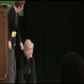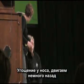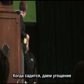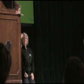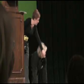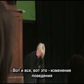Thank you. Lovely. I always wanted to do that. Put the treat on the end of her nose, move the treat up and back. The minute she sits, click and give the treat. Easy as that. Next time I repeat that, she'll do it far faster because she knows exactly what I want her to do. And that is it. That is shaping behaviour.